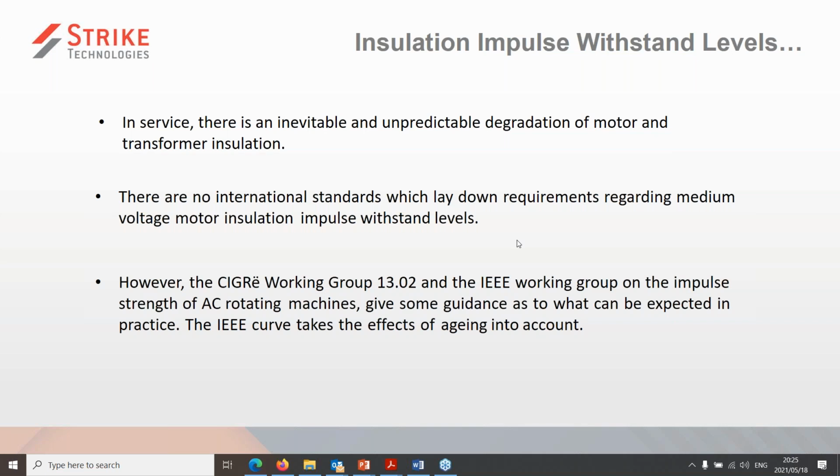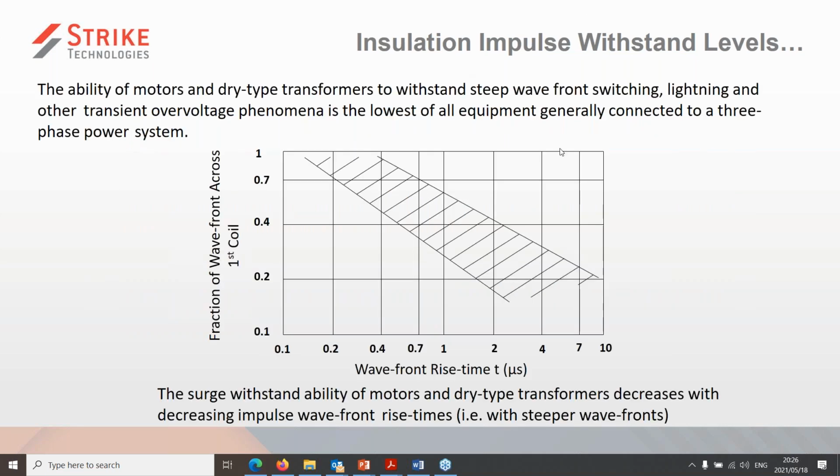But what we do understand is that there are guidelines prescribed by CIGRE, in particular CIGRE Working Group 13.02, in conjunction with the IEEE Working Group, that give us some guidance as to the strength, not only on rotating machines, but also on transformers. These give us guidelines as to what we need to work with in the design of our product to protect those motors and understand the impulse strength of the insulation, or the low impulse strength of the windings or insulation on transformers and motors.